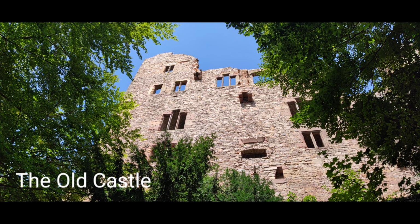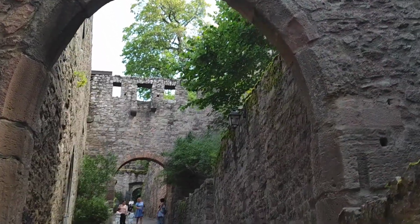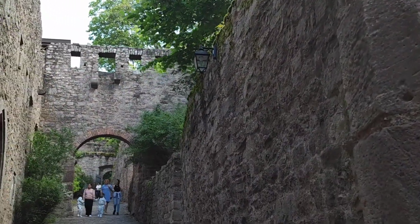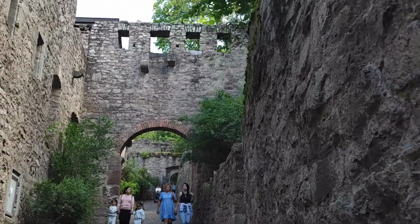But the next stop is the old castle, which is almost on the summit of the mountain, and the trail leads right through the walls of this old castle.